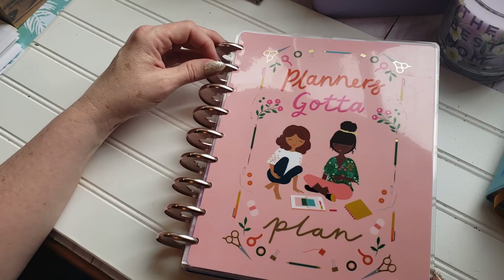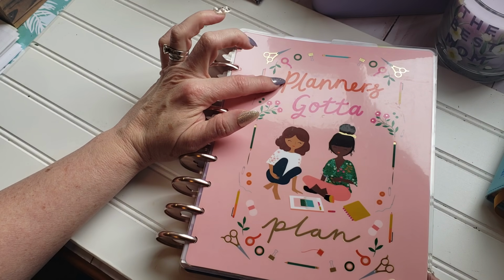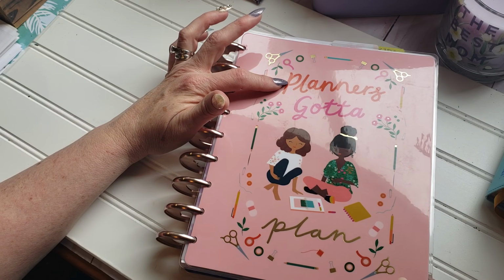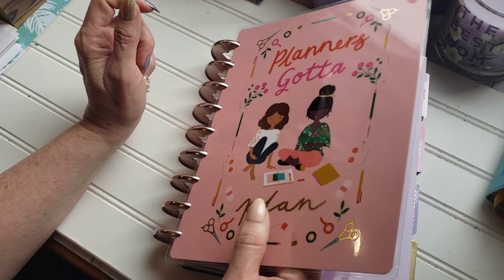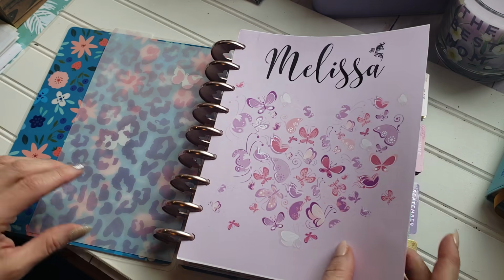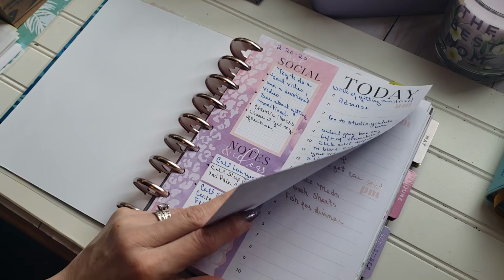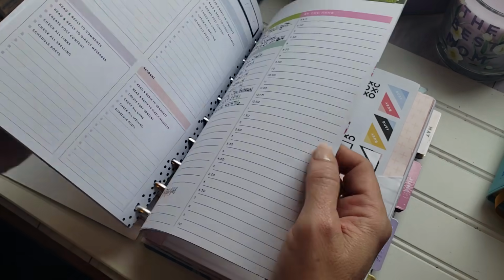This, the actual planner, came with an orange disc, this color. I've never seen that with Happy Planner. I'm not a huge orange girl. So I'm thinking about actually selling those. I might just sell those discs. I normally keep all my discs for different things, but I might sell it. So I use my Todays for just jotting down almost diary stuff in this one. So I have a lot of that.